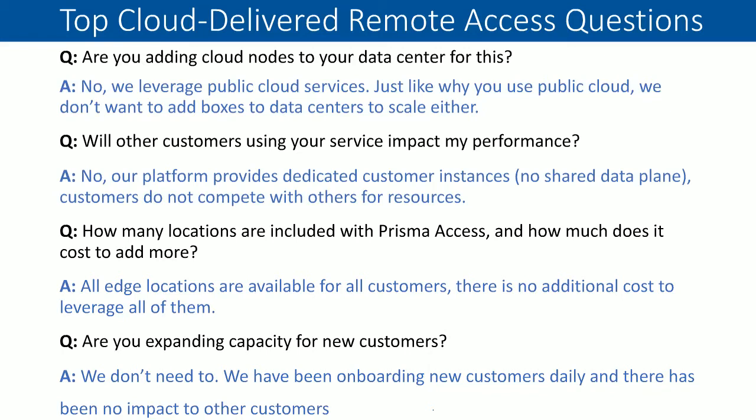The third question, how many locations? Again, it's over 100. And that one generally comes up because a lot of our competitors advertise a high number of POPs, but they are segmented clouds and customers don't have access to all of those. With us, you have access to every one of our POPs on day one at no additional charge.